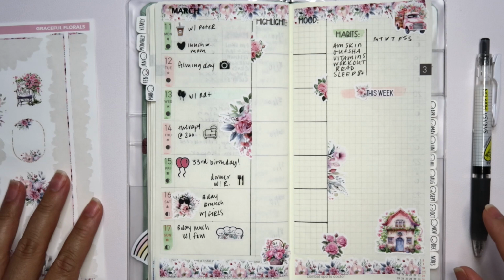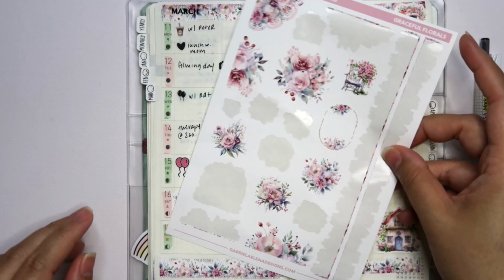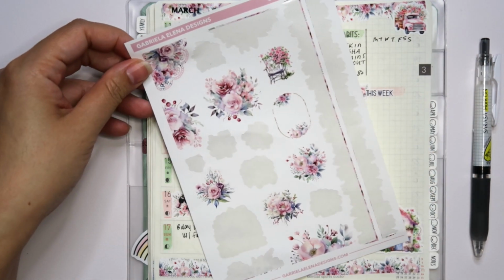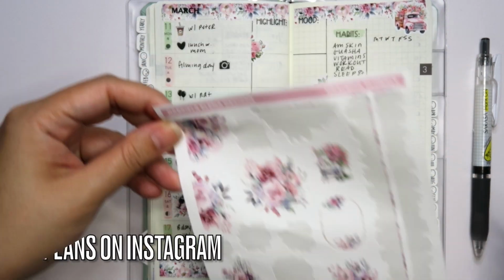So I hope you guys enjoyed this video. This is what's left over. I have a lot of pieces left over, so I can definitely use this for like a daily page in my Hobonichi cousin, so I'll probably save it for that.